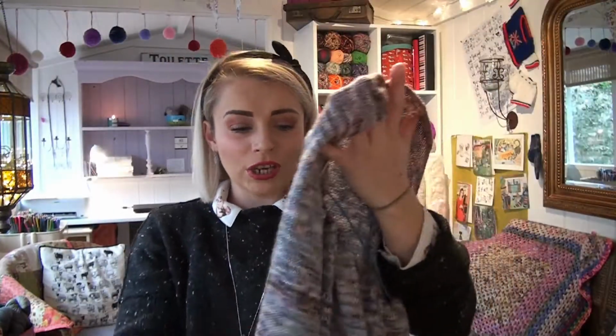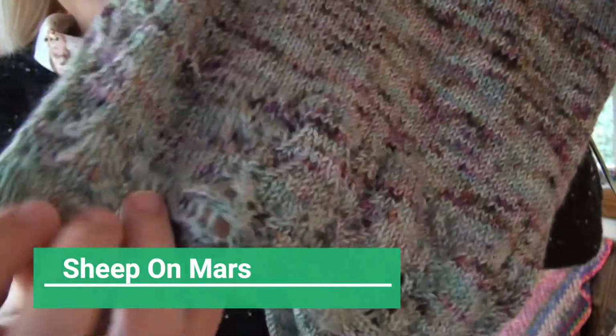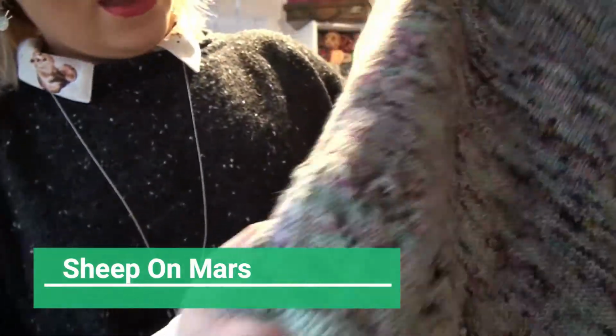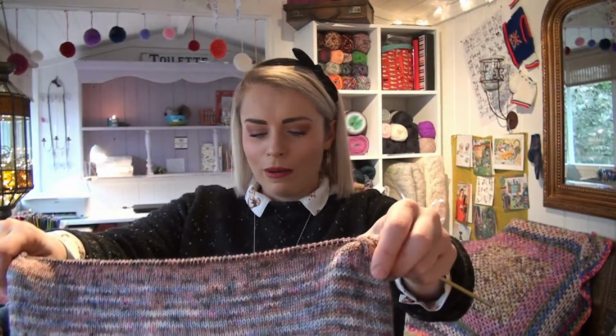So I am using Sheep on Mars yarn, and they never had colourways, I don't think, but I've got the ball tags. The ball things, whatever they're called. But the bottom bit is green, and it sort of gradually faded itself in a way, because it's less speckled at the bottom, and the more it goes up it gets more and more speckled. And then I faded into a blue. And then I've just finished fading into a pink. I just think it's gorgeous. Blowing my own trumpet, but I'm quite proud of myself.